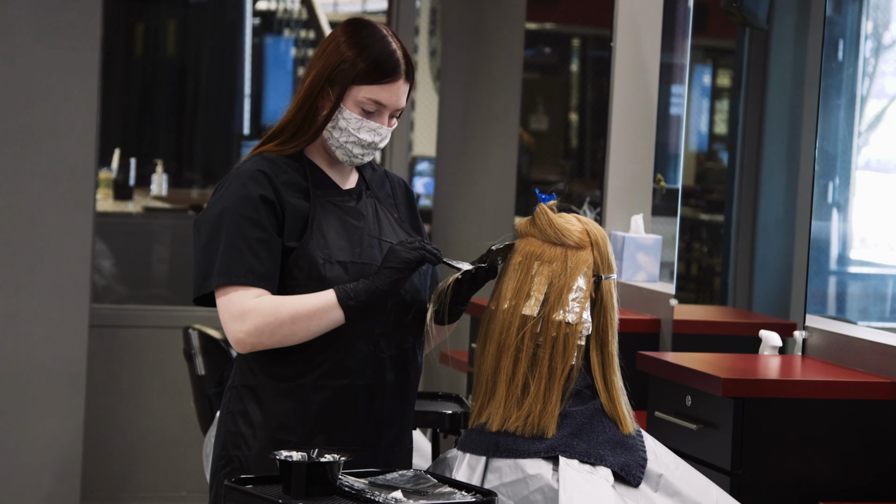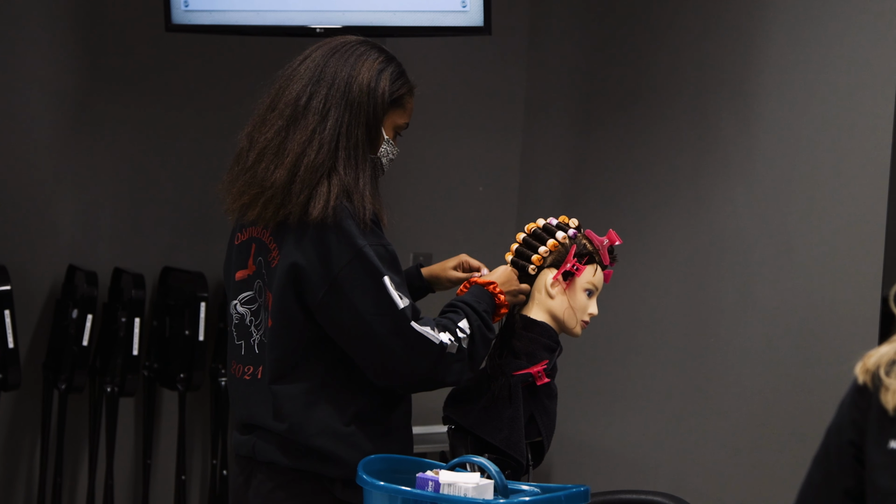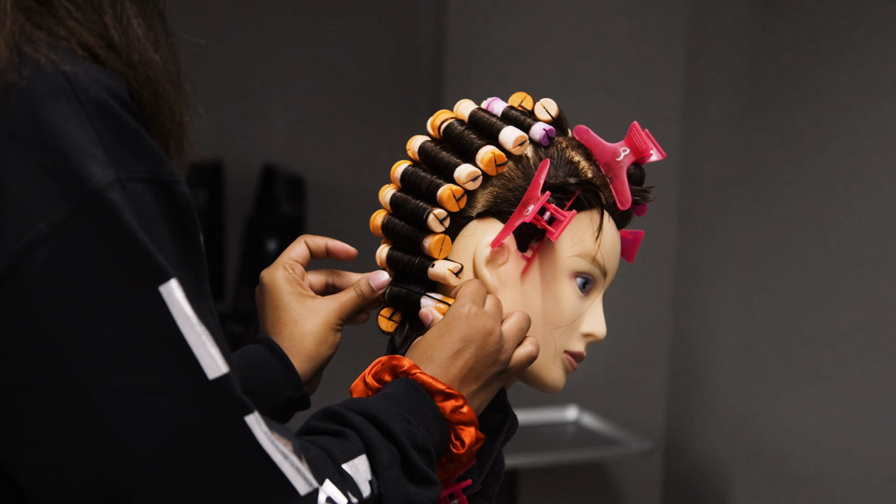And next we're going on to Michaela. She is performing a perm wrap, which is one of the other chemical services we offer here. Perm wraps are constantly coming back into the industry and becoming more popular.